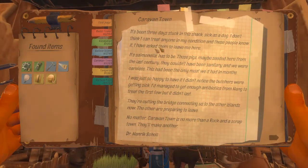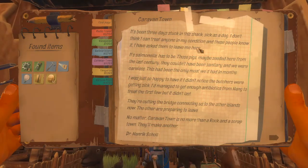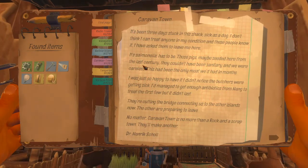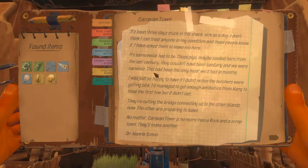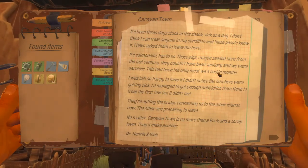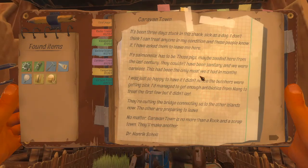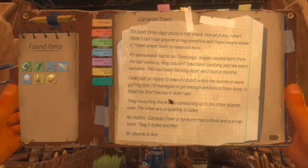It's been 3 days stuck in this shack, sick as a dog. I don't think I can treat anyone in my condition. These people know it. I've asked them to leave me here. It's salmonella. It has to be. Those pigs. Maybe seeded here from the last century. They couldn't have been sanitary and we were careless. This had been the only meat we had in months. I was just so happy to have it I didn't notice the butchers were getting sick.